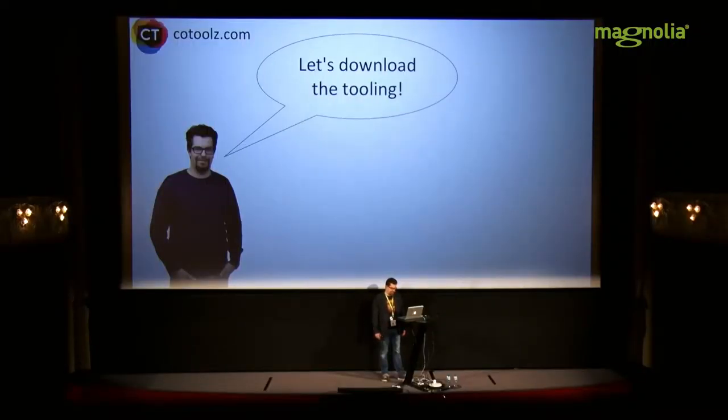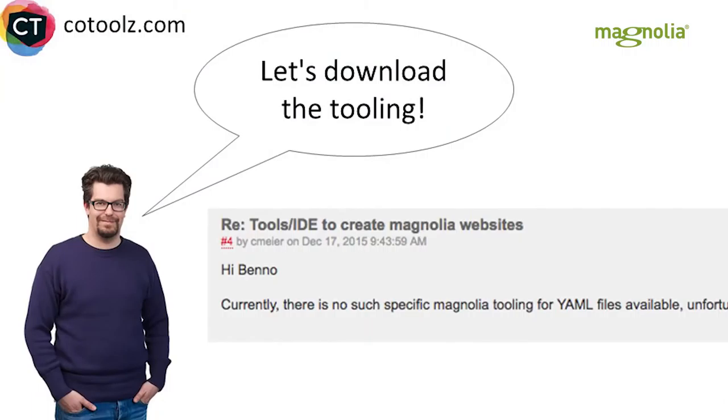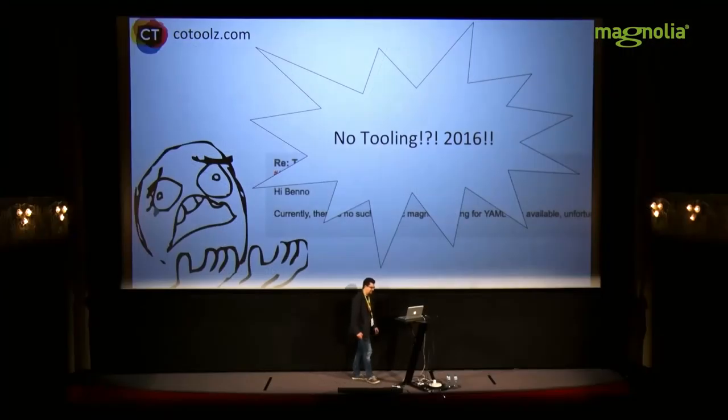But I had a hard time finding the download link, so I asked in the forum, where is the tooling? And I got the answer, well, you can use Notepad. So I thought, oh no, really, no tooling? Oh, you must be mad.